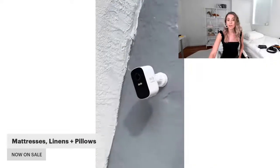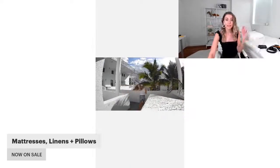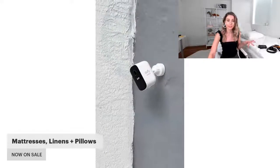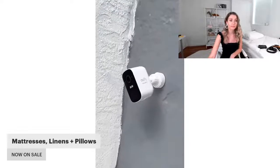Hooked up on the wall, super easy, wireless, great high definition camera footage. So you can have that all inside the Eufy app, which is nice. That's me outside of my front door here in Miami, Florida. You can see the palms. Hello. Really nice, great footage, high definition. So if you have any lurkers lurking on your front step, you're going to know exactly what they look like. And then you can call the police.